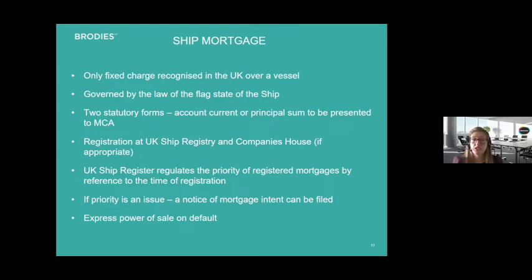The notice of mortgage intent is valid for 30 days, but it can be renewed by the lender from time to time. In the UK, the ship mortgage gives the lender power to take possession of the ship and to sell the ship on the occurrence of an enforcement event. It also grants the lender, as mortgagee, rights against the ship itself rather than just against the owner. So this is useful as it means that even if the ship were to be sold to a third party, which would most likely be in breach of the owner's covenants, the rights which the lender has as mortgagee over the ship go with the ship and are not absolved by change of ownership.